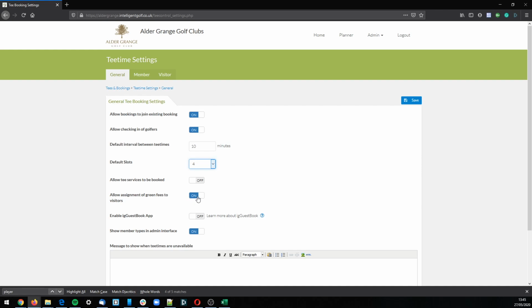I've got that left on at the moment, but I'm not actually allowing visitors in my settings, but that's on just in case I want to turn it on in the future, and it allows me to automatically allow that to work. My IG Guestbook app is turned off because I don't want anyone using a touchscreen.